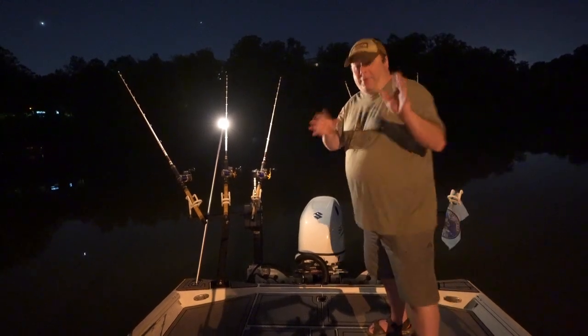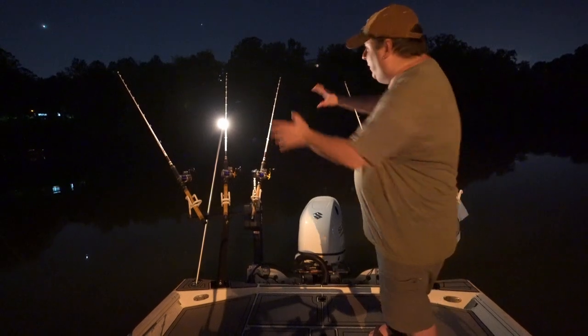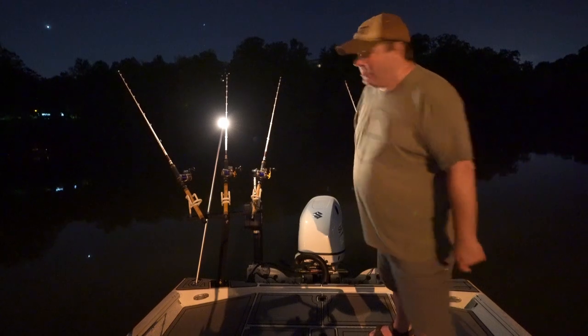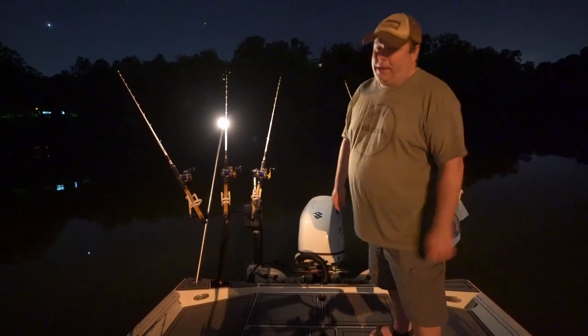Now, I was hoping that if I stood here talking long enough, maybe a fish would have grabbed one of the rods. I've actually had that happen before in the past. But it looks like tonight is not my lucky night.